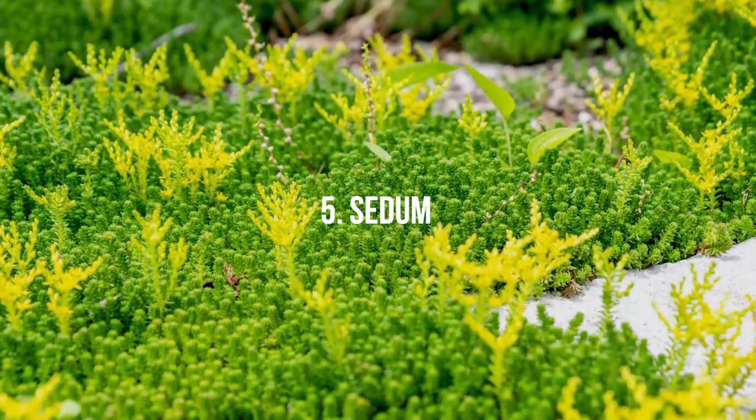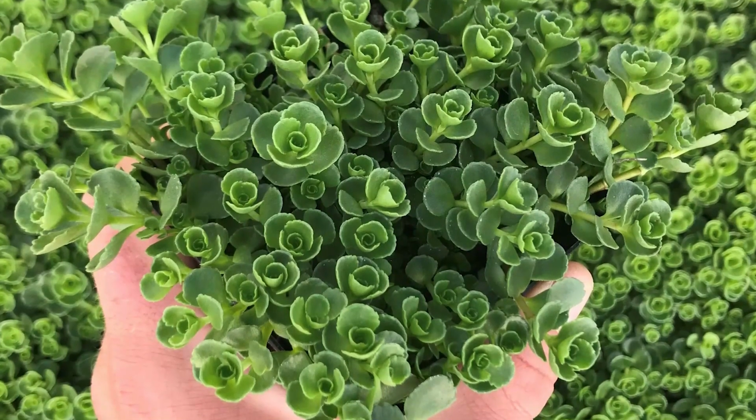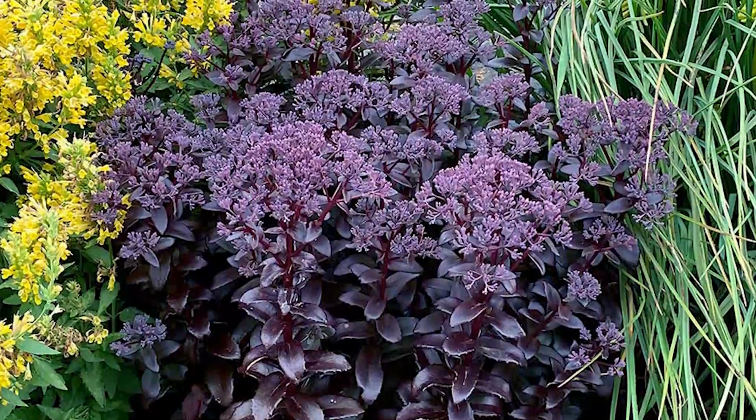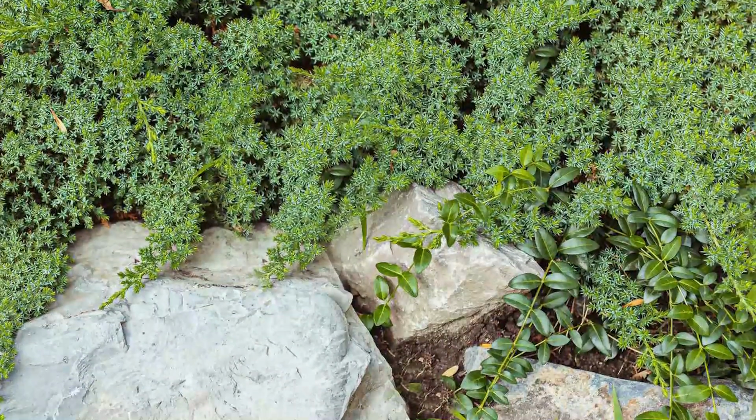5. Sedum. Sedums are succulent perennials with fleshy leaves and clusters of tiny star-shaped flowers. As the season progresses, their colors deepen, providing an evolving display of beauty in your garden.